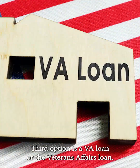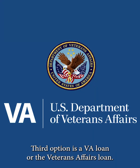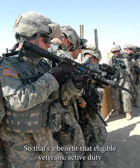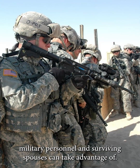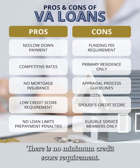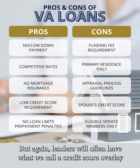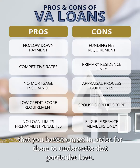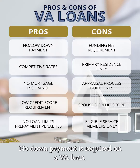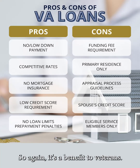Third option is a VA loan, or the Veterans Affairs loan. So that's a benefit that eligible veterans, active duty military personnel, and surviving spouses can take advantage of. There is no minimum credit score requirement, but again, lenders will often have what we call a credit score overlay that you have to meet in order for them to underwrite that particular loan. No down payment is required on a VA loan. So again, it's a benefit to veterans.